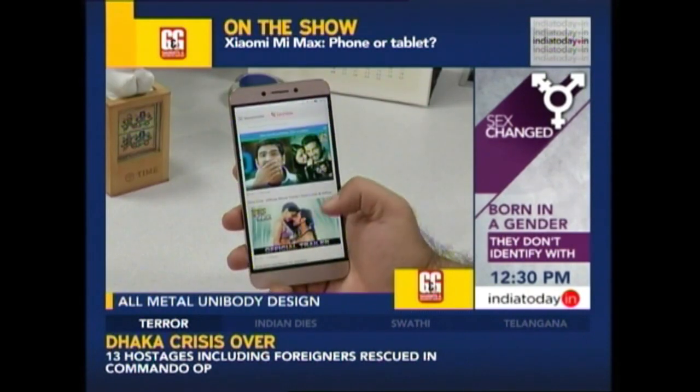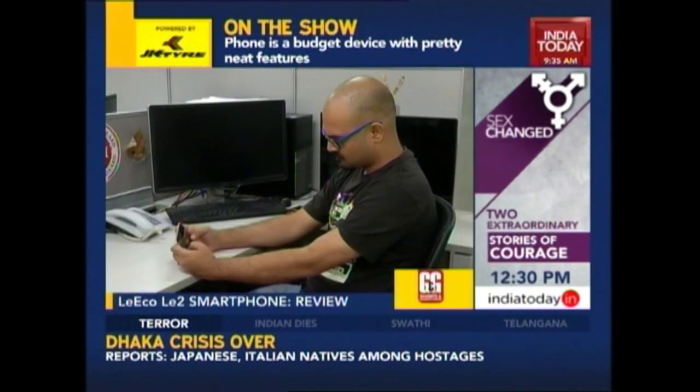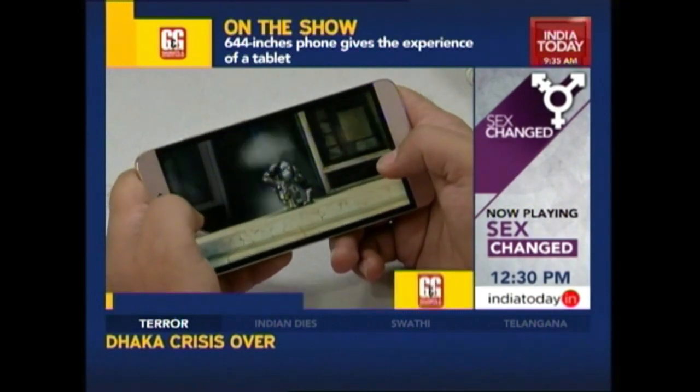The phone has premium written all over. The 5.5-inch screen has a resolution of 1080 by 1920 pixels and it looks great. It's sharp and the colors look true to life with deep blacks.